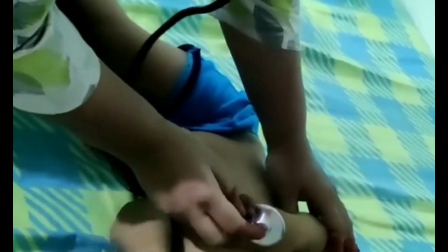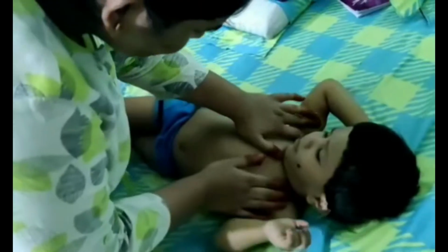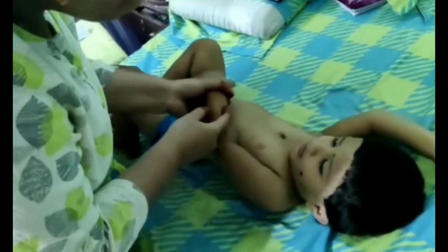This is Dasari Bindu Bhargavi. Today I am going to examine the vital signs. Firstly, make sure the hands are cleanly sanitized. Now I am going to look for the heart rate. The heart rate between 100 to 190 beats per minute is normal.